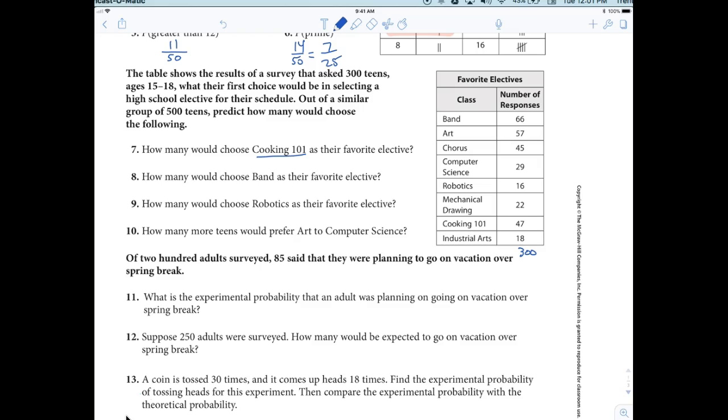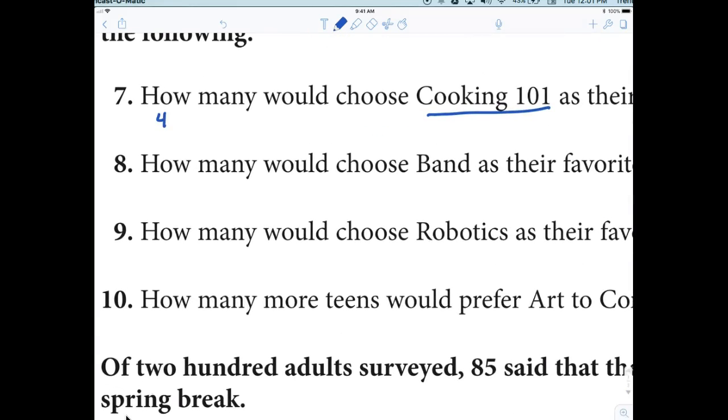All right. How many chose cooking 101? 47 out of how many? Right. So here's what we need to do. We need to do 47 out of 300, right? And now we're going to base a prediction based off of how many people now? 500, not 300. You're right. This is what it is out of 300, but I want it out of what? So I got to make an equivalent or a proportion and say, well, if there's 47 out of 300, then what would it be for 500? All right. So now, does everybody remember how to solve this proportion? We just do what? Cross multiply and divide. So we would say 300x is equal to, wait a minute, 23,500. Does everybody agree with that?